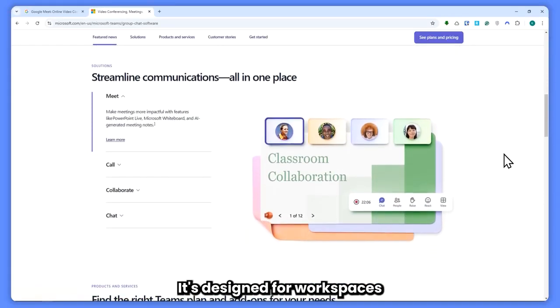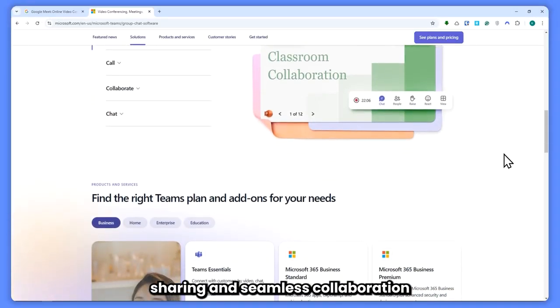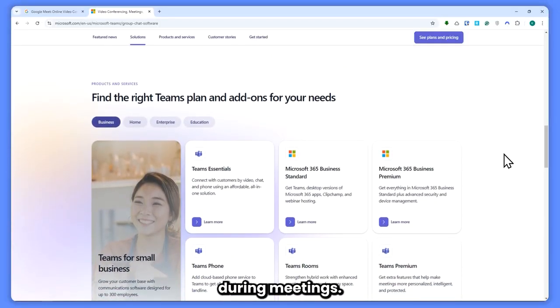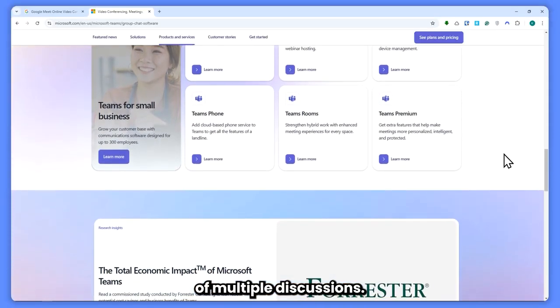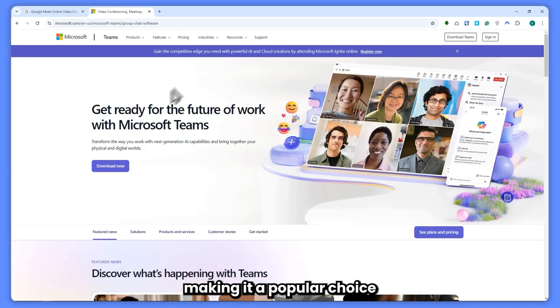It's designed for workspaces that need constant communication, offering chat channels, file sharing, and seamless collaboration on Microsoft Office files during meetings. Teams is ideal for businesses that rely heavily on project management or need to keep track of multiple discussions. And now, in terms of security, both platforms offer end-to-end encryption and are GDPR compliant, so your data is safe. But Teams has a slight edge with its enterprise-level security features, making it a popular choice for larger organizations.